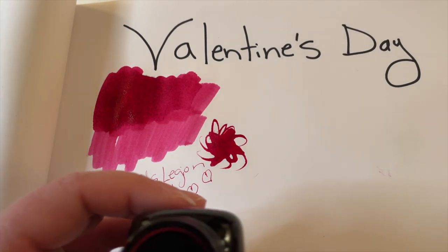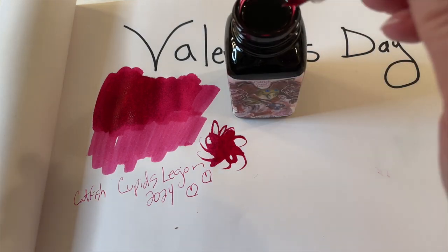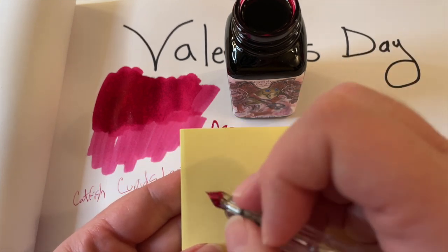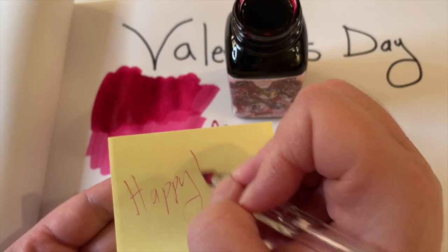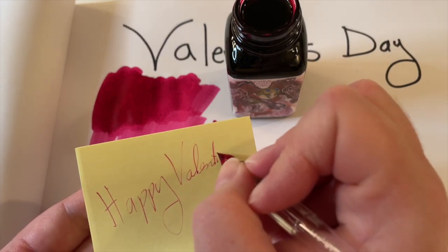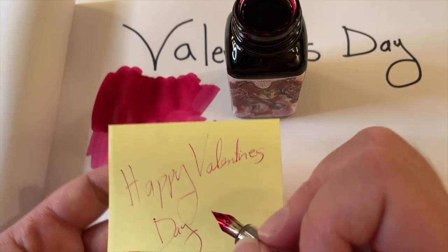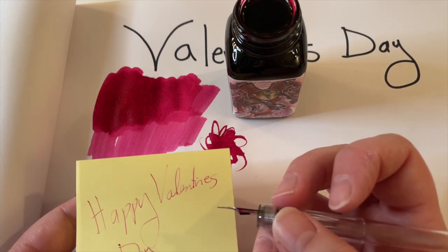Let's see. Oh, and we are gonna... Hang on a sec. Let me put this down before I massively spill it everywhere, because that would not be good. Let's see how it writes on, in real life, on your typical Post-it note. So, still looks good. It's a pretty dark red. Hot pink, red. Not your typical red, though, so maybe we'll go with more of a hot pink than anything.